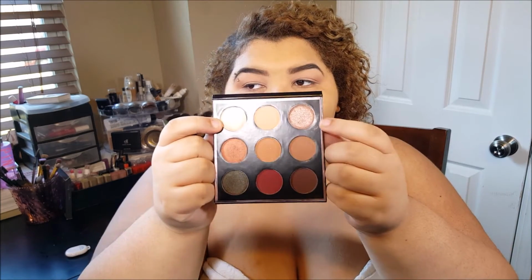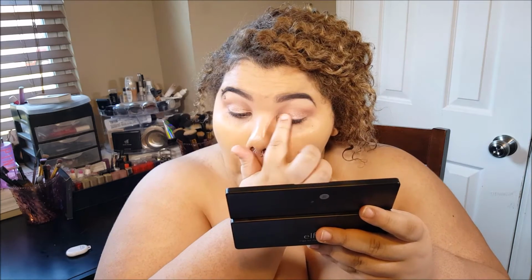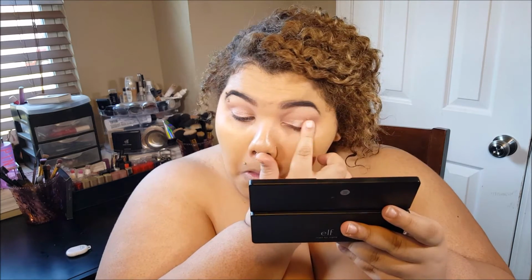For the lip tint, I'll be taking this color Luna right here and mixing it with this color Artemis, just to get that perfect champagne pink. I'm just going with my finger because I feel like it's most intense with my finger. Luna, and now I'm gonna go over it with a little bit of Artemis.